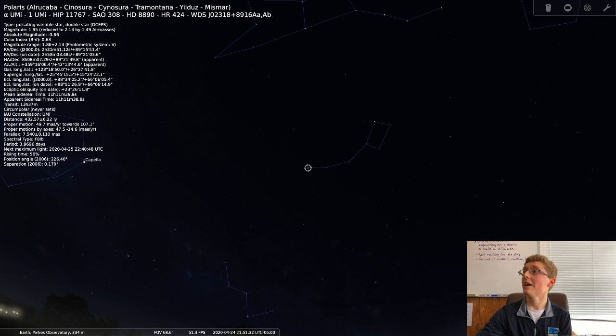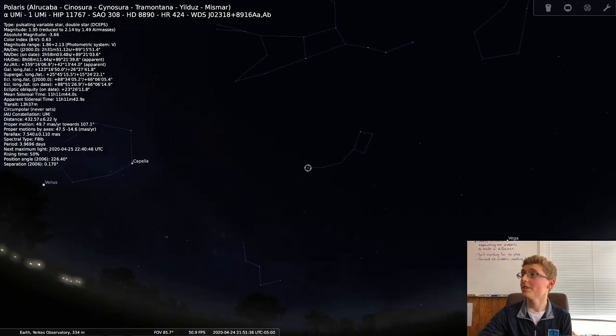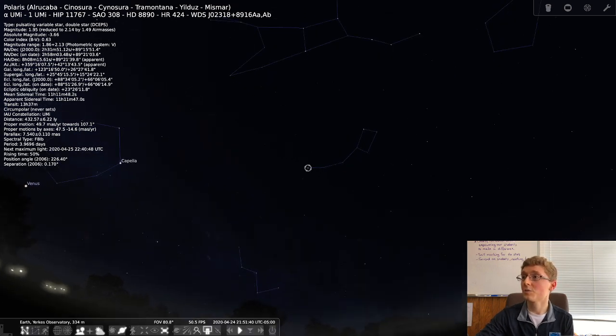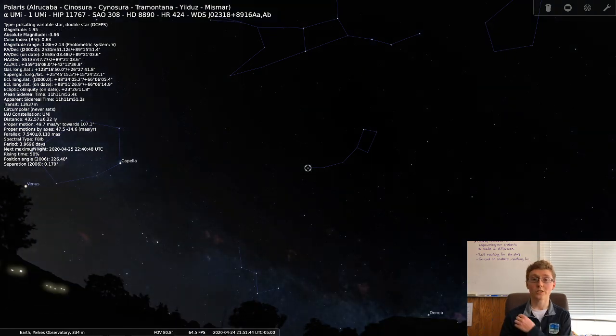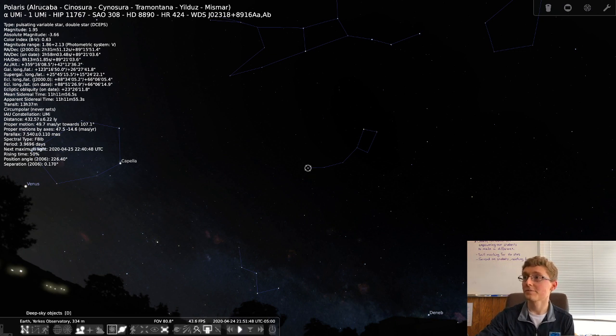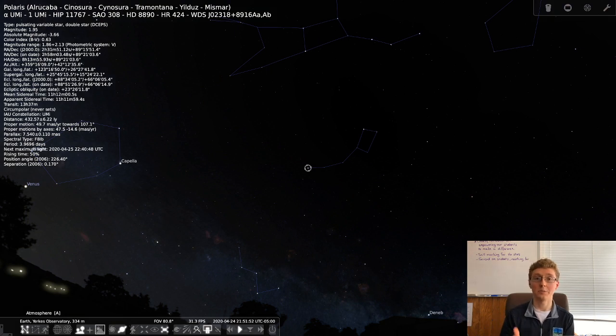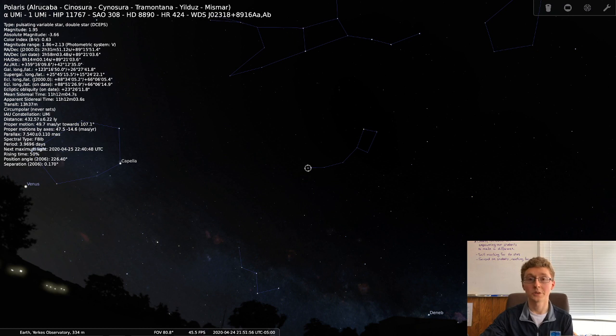And so here we have Polaris, and we're going to zoom out a little bit so you can see a little more of the night sky. And down here at the bottom, one of the settings we're going to change is we're going to turn the atmosphere off. Now, if you notice, when I did that, the difference in the night sky, we can actually see quite a bit more now. And the stars, especially the ones near the horizon, stick out more.